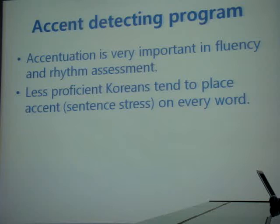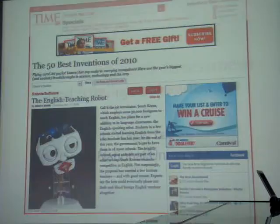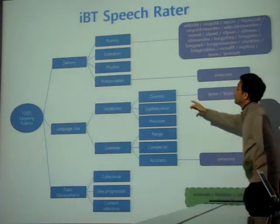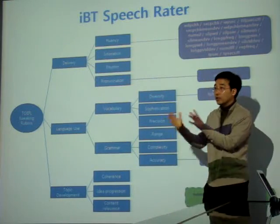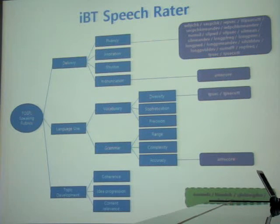What is the most difficult section for computers to assess? To be honest, the grammar part? The meaning detection. Oh, I see. Yeah. As I told you, even the Versant and ETS systems can't deal with topic development, coherence, idea progression, the content itself.